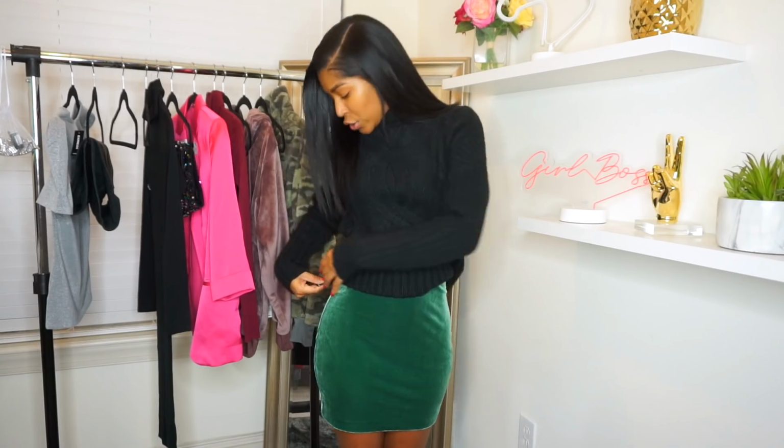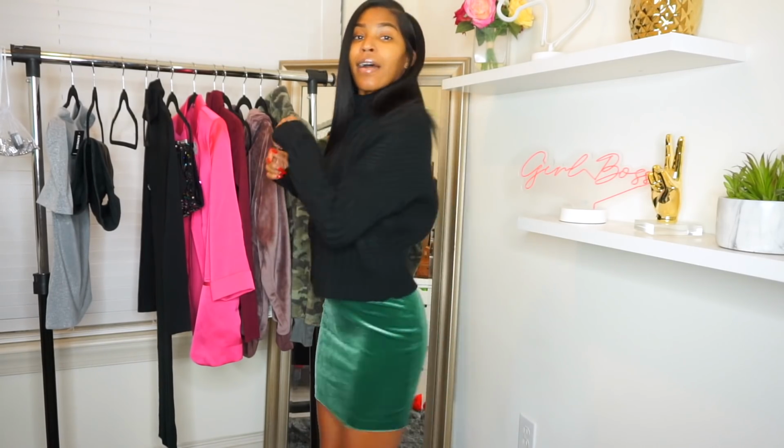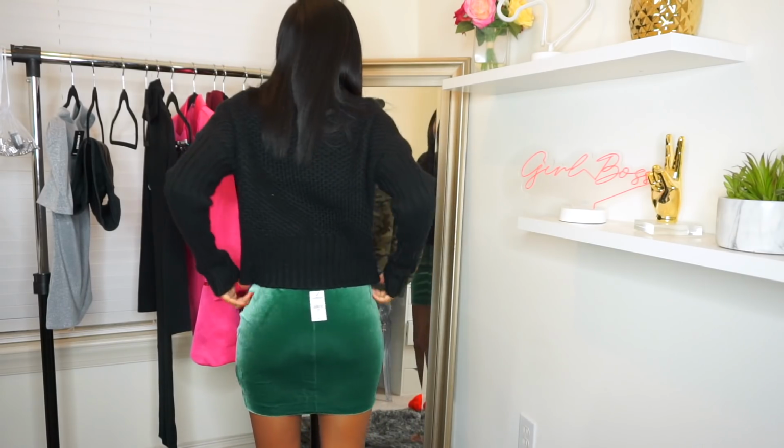And then I picked this velvet mini skirt. It's really cute. I don't even know how to explain this green, but it's such a pretty shade of green. When I saw it on the website, I was just like, yeah, I need that skirt. I just love the way it looks. I'm pretty sure this is an extra small. Yes, this is an extra small. It fits nicely. It could be a little more snug, but other than that, I really like the way it fits. It's on the short side, so this is definitely a little mini skirt. So yeah, this is what the skirt looks like. Really cute.